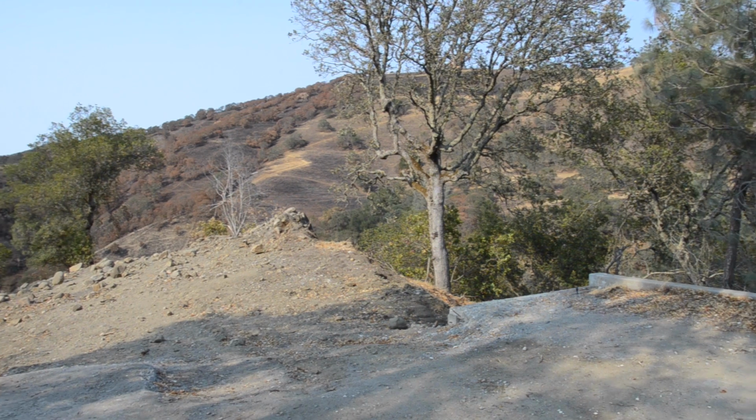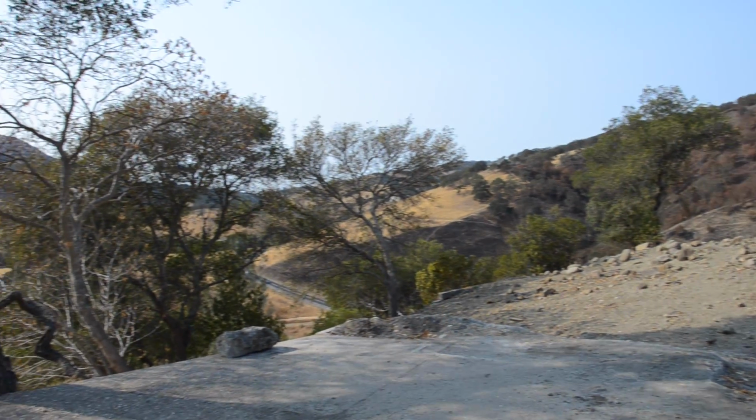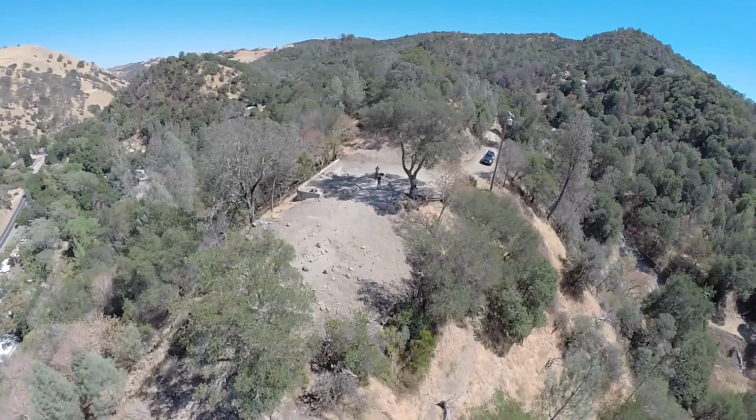So right now we're on top of a volcanic dome. This is Save Mount Diablo's Marsh Creek 6 property. We acquired the property back in 2011 primarily to protect a section of Marsh Creek which crosses it, about 250 feet. The riparian area is really important because in Contra Costa County, water is a scarce resource. A lot of rare and endangered plants and animals need the water in order to survive.